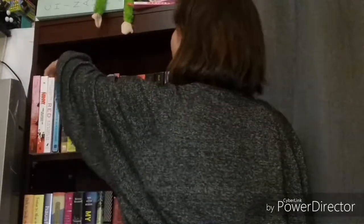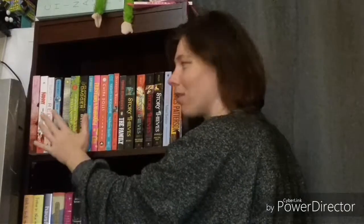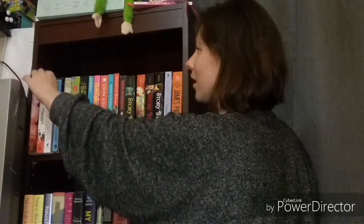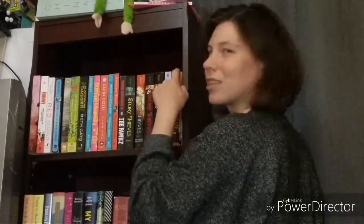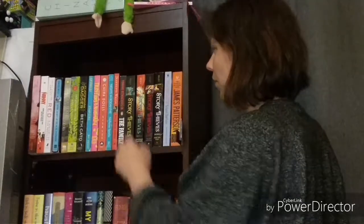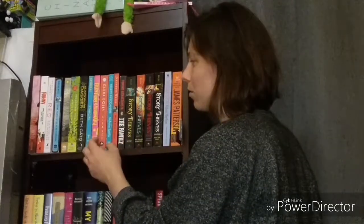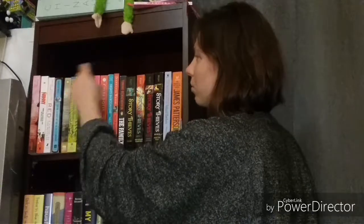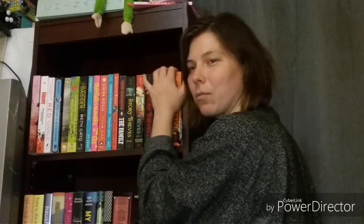So I don't do color, I don't do genre-based, I tend to order by size. I go from tallest to shortest on my shelves, and I'm not 100% perfect about it, but a lot of times if I have books that are the same height, I'll try to put the thicker ones before the thinner ones, but I'm not perfect.